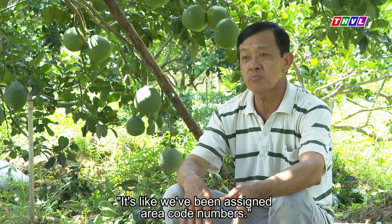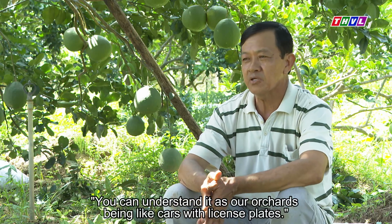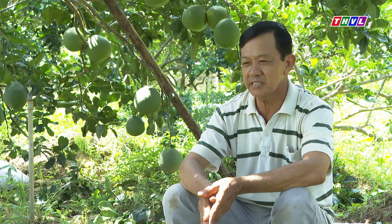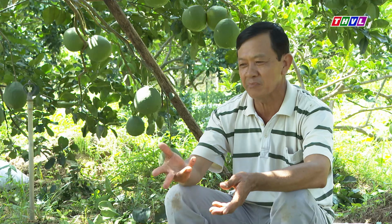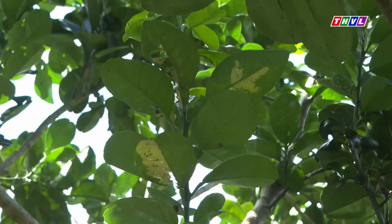It's like we've been assigned area code numbers. You can understand it as our orchards being like cars with license plates. Each orchard has a unique number, so you can easily identify the owner by looking at the number.